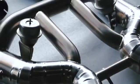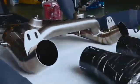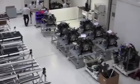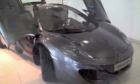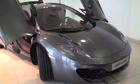To put this engine under the hood of the McLaren P1, the vehicle had to be upgraded. Engineers had to optimize cooling and added resistance to high loads. In the end, the creators managed to reach a capacity of 727 horsepower at 7,200 RPM.